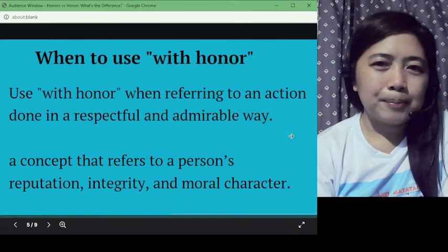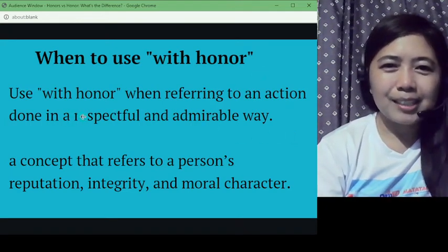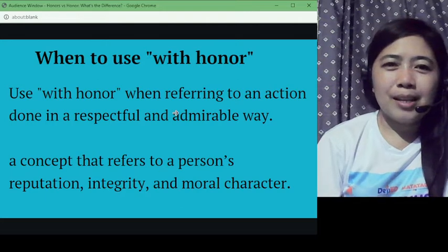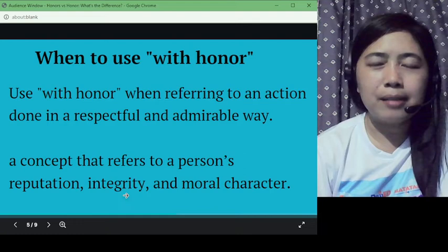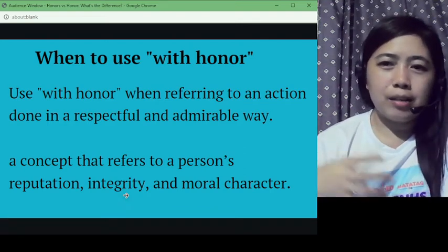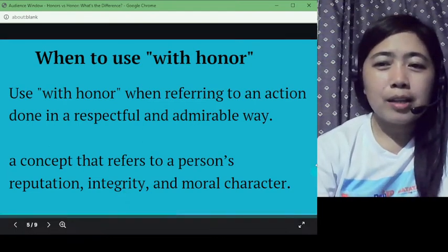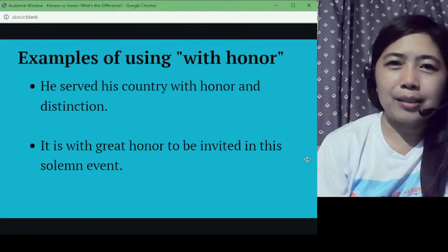On the other hand, when do we use "with honor"? We use this when referring to an action done in a respectful and admirable way. This is a concept that refers to a person's reputation, integrity, and moral character. Most likely military people, of course, have their integrity, and when they do their job well, they are recognized for that. We use "with honor" because of their moral character.